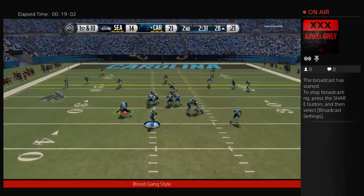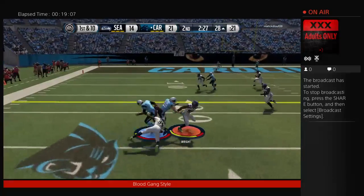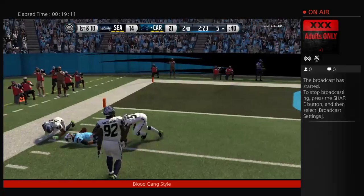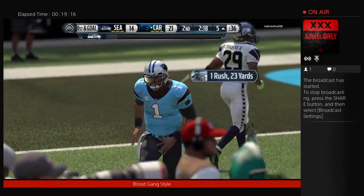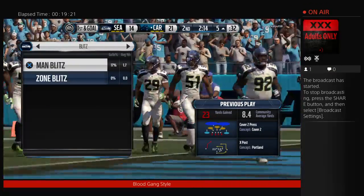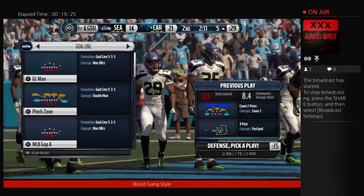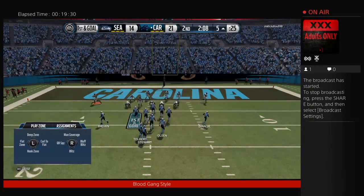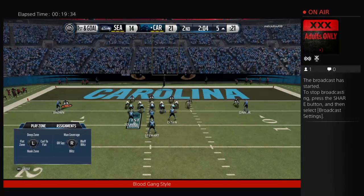Midway, second quarter. Stiff arms to stay on his feet. And it's Earl Thomas who brought him down that time. Coming up to the line at the 5. We're getting close to the 2-minute warning. Time for one more play.